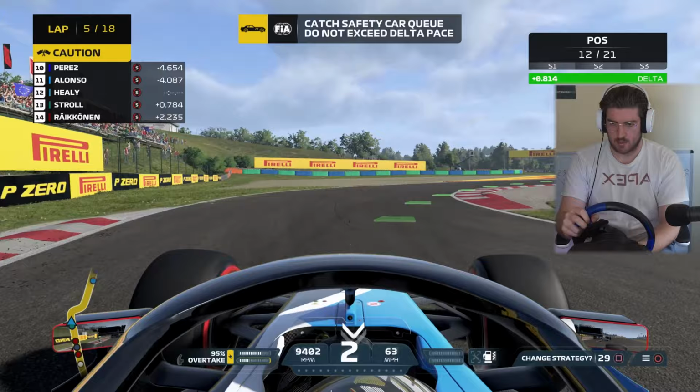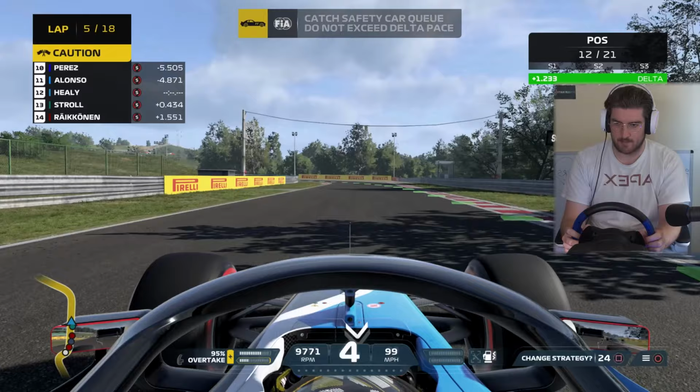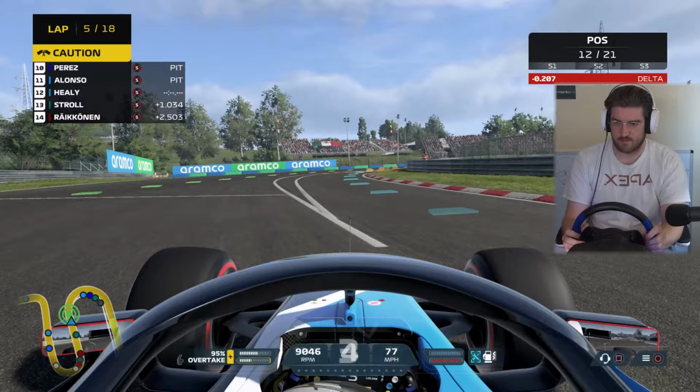Okay. They're telling me to catch the safety car, but they're telling me to slow my pace. Like, make up your goddamn mind, boys. Exceeded track limits. Should I go in for a pit? I think I should. Why not?